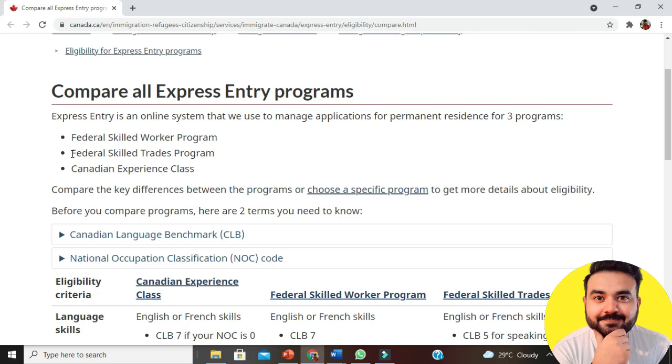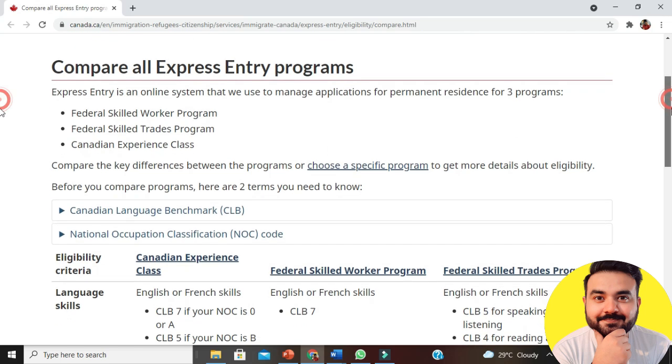Now let's dig deep into the three programs that come under Canadian Express Entry. Basically, Express Entry is an online system that IRCC uses to manage applications for permanent residence for three programs. These three programs are FSW, FST, and CEC. Okay, now we are going to compare the key differences between all these programs.